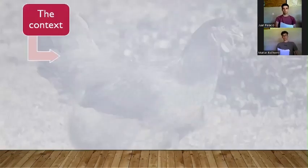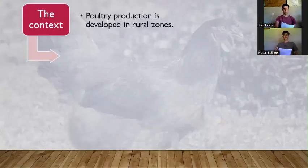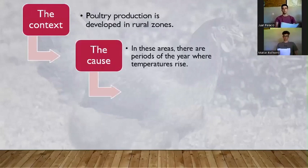In Argentina, poultry production has always been carried out in rural zones, where the birds live in large crowded sheds. On average, 25,000 animals live in these facilities. Also, the sheds are located in large fields which do not have trees to protect the birds in the sheds from the sun.